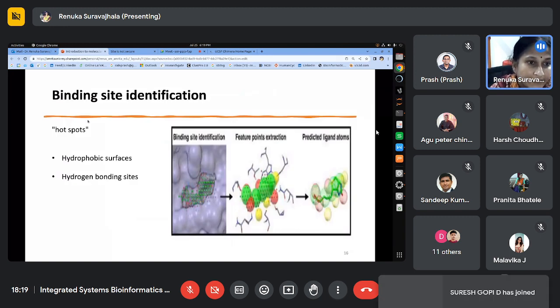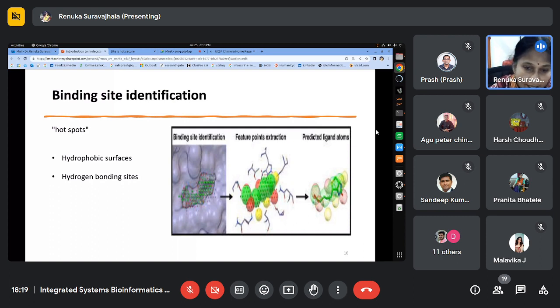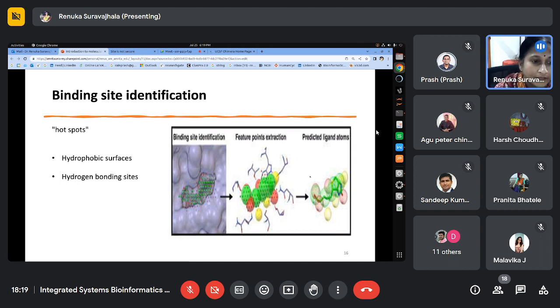Coming to binding site identification, these are the hotspots where there is a possibility of hydrophobic surface interactions, as well as hydrogen bonding sites. Other than that, there are other interactions also: van der Waals interactions and electrostatic interactions, which also play a very important role in the binding sites. But basically, binding sites are focused towards hydrogen bonding interactions, and that helps us know much about the function, how they are interacting, and polarity.